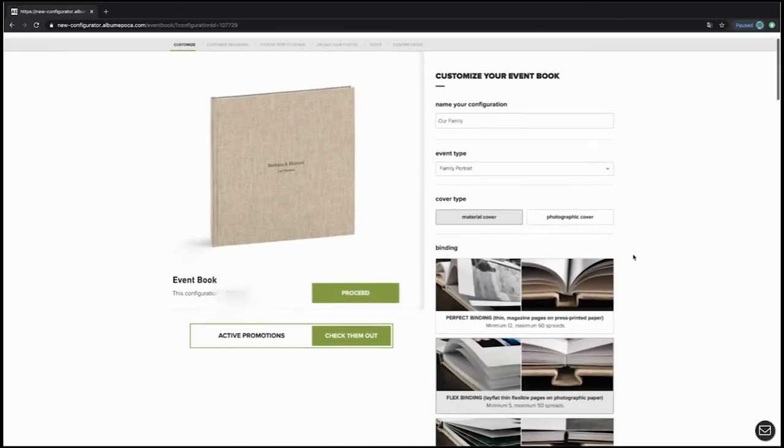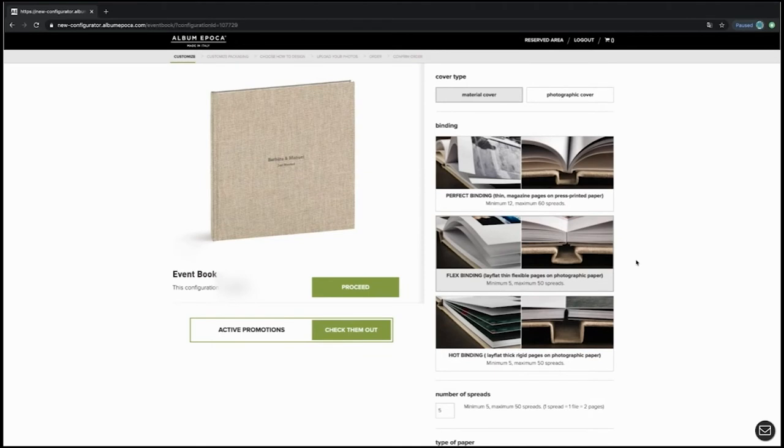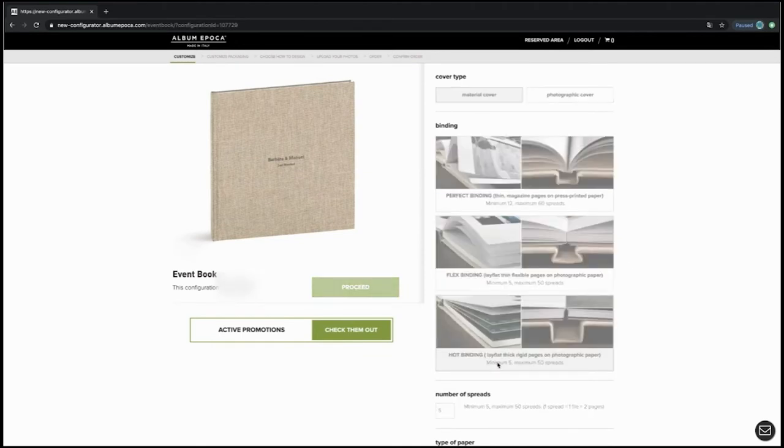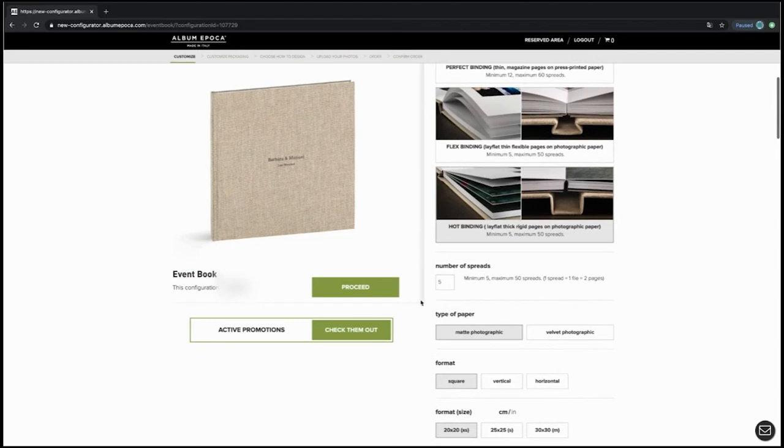All of the binding are great for event books. I really like the lay flat binding. I like panoramic spreads that cover both pages. So I'm going to go with the flat pages and the thick pages there. And for this one, I'm going to do 12 spreads.